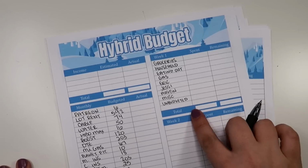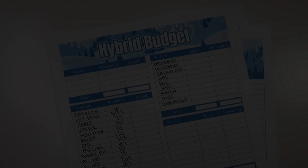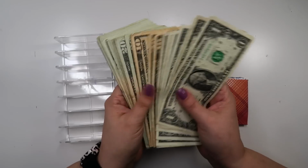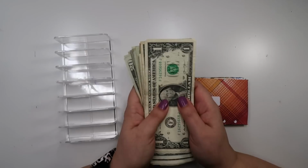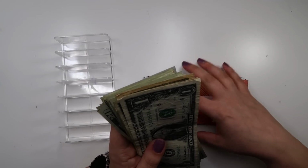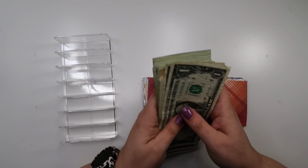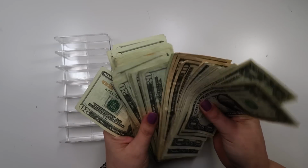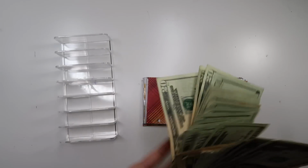So give me just a minute. I'm going to go and grab my cash, and then we're going to stuff my cash envelopes. All right, we are back to stuff my envelopes. I needed to pull $720 out of the bank. I'm going to count it up really quick, get it put into my cash tray, and then we'll get stuffing and we'll talk about how much is going in each envelope and how I came to that amount. So, yeah, I just need to organize this a little bit.